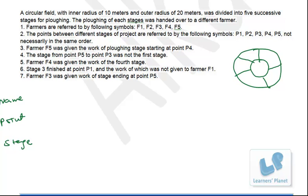So whatever information is available with us, we try to put that over here. Okay, farmer F5 was given the work of plowing stage starting at point P4. So I write down the name, farmer F5, and the starting point is P4. So I write starting point and dash, and over here ending point will be there. But I'm not writing because I don't know, right? Okay, the stage from point P5 to point P3. So we don't know, but that is definitely a stage, point P5 to P3.